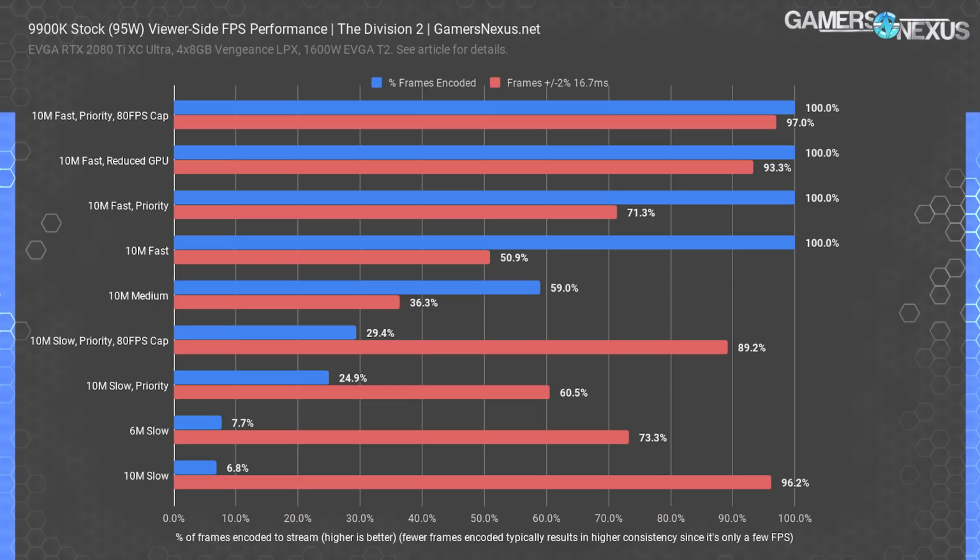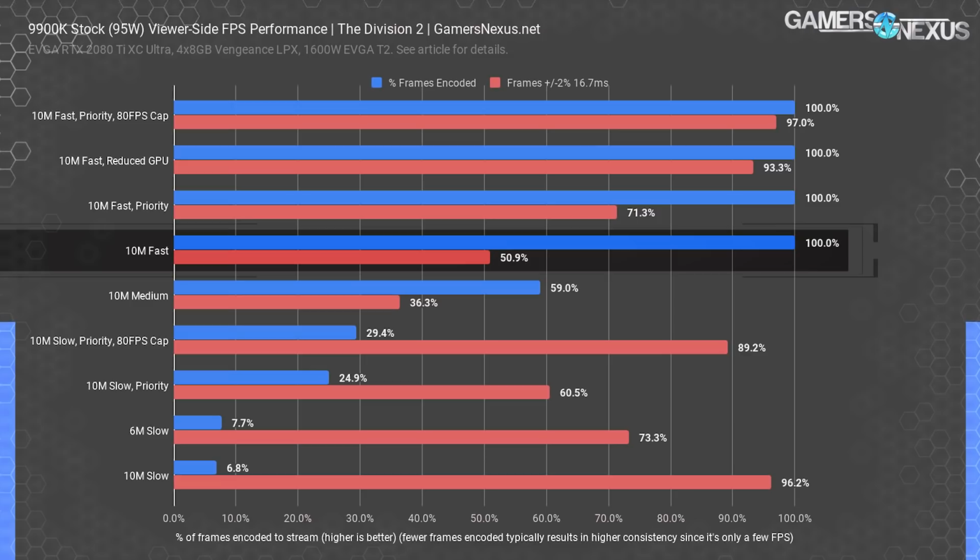We tried a lot of settings, especially now that we know how similar fast, medium, and slow, and often very slow, will look to each other. We found that the 9900K stock CPU, without any overclocking at all, with turbo duration limits enabled, and running at Intel's 95-watt TDP, is capable of game streaming at 10 megabits per second, fast settings, with The Division 2 at ultra settings. Again, that's with turbo boost duration limits enabled.